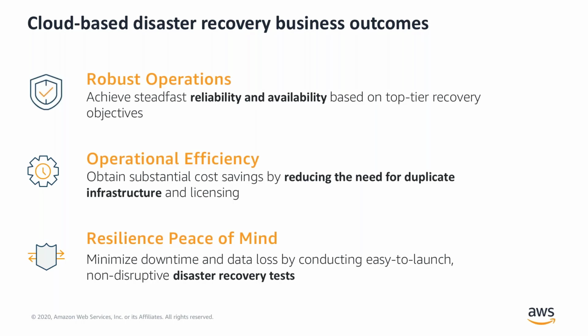And finally, there's the resilience peace of mind. When you have a cloud-based disaster recovery solution deployed, it's very easy to conduct tests very frequently and in a less disruptive fashion in comparison to on-premises disaster recovery tests, which force you to use the same target infrastructure. With cloud-based disaster recovery, the test itself is not something that impacts the source environment. It doesn't impact replication in any way. So during the non-disruptive test, replication continues and your recovery point objective is not impacted.